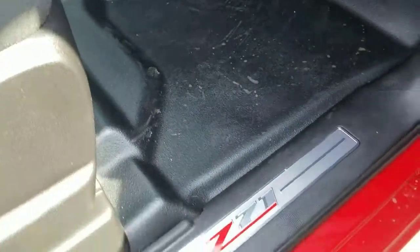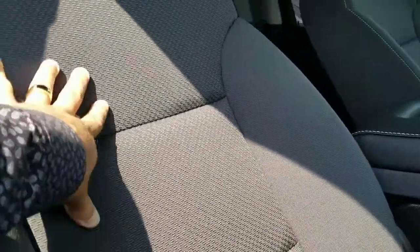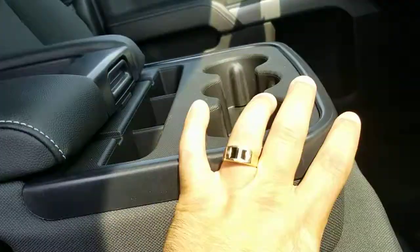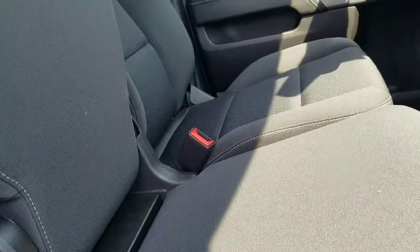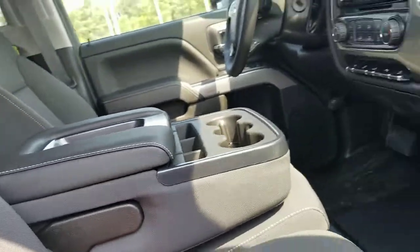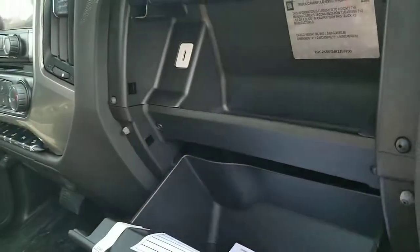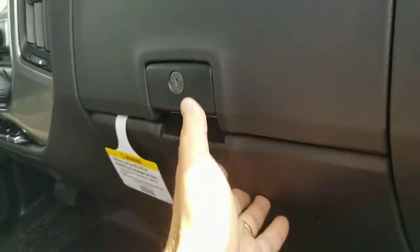You're going to see the Z71 emblems on the sills there. Premium soft touch cloth interior with contrast stitching. You're going to see the 3-seat split bench here, so you can actually sit 3 people. And you've got a nice center console here to rest your arm on. We'll go into that in here just a little bit. It does have dual glove boxes here, one on the top, one on the bottom.